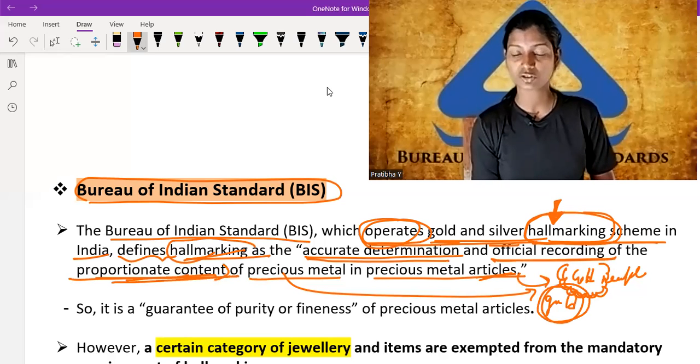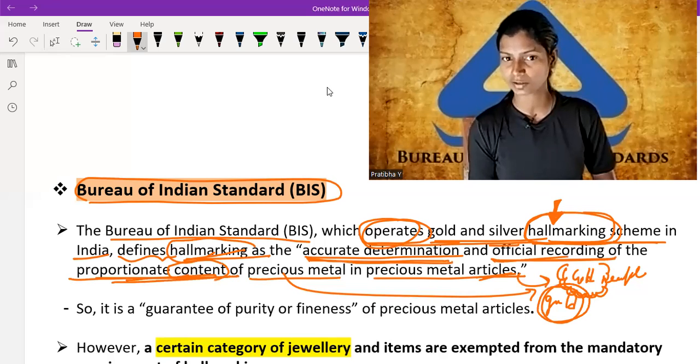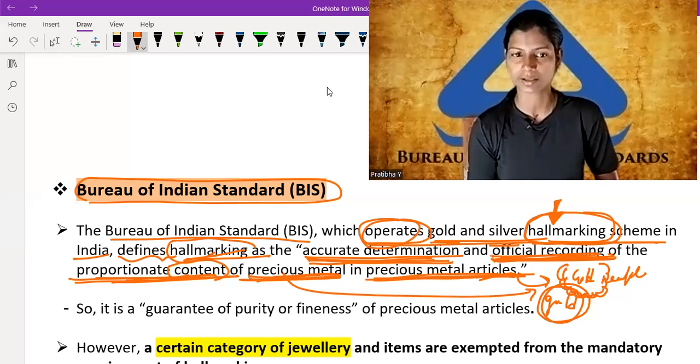That means it is not determined by any other company or thing which is not registered with the government or under any law. It is an accurate determination and official recording. Remember: accurate determination and official recording of the proportionate content of precious metal in a precious metal article. In your article, the content of precious metal present is accurately determined and officially recorded by the government of India, in terms of gold and silver jewelry.